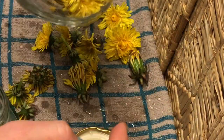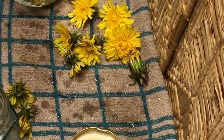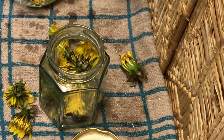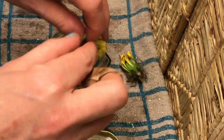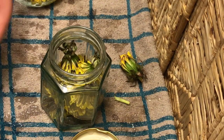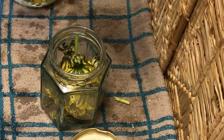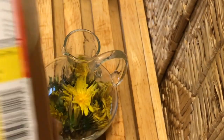Now do remember to give these a good clean and make sure that they are free of any particles, otherwise your food will go funny. So I'll pop some in there and then I'll pop the others into a jam jar, and recipe 3 is a dandelion infused honey. Now at this part I'll probably clean up a few of those stems. I'd prefer not to have them in there, although they won't make any difference.